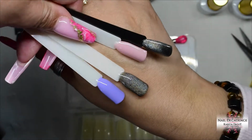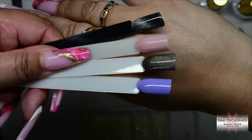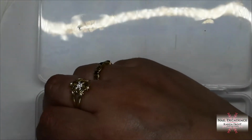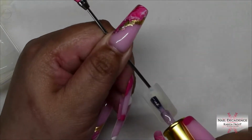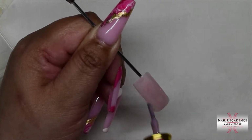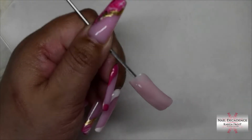Anyway, that top coat is very nice, very shiny, and it's tack free, as you saw. I just touched it, because I wasn't sure whether it was tack free or not, as it didn't actually say on the bottle, but when it came out of the lamp I touched it and it was tack free, so you're good to go. No removing a tack layer with that top coat, and like I said, it's very shiny. It applies really nicely too.